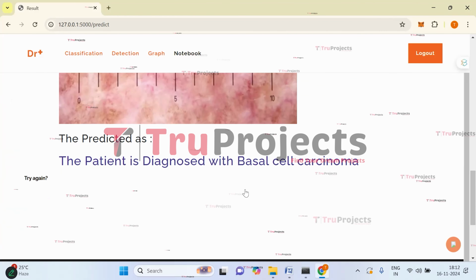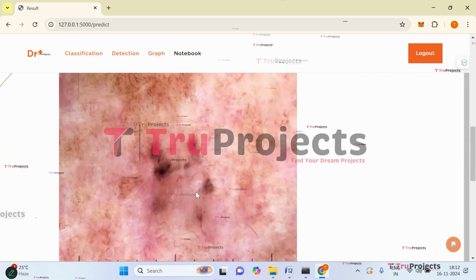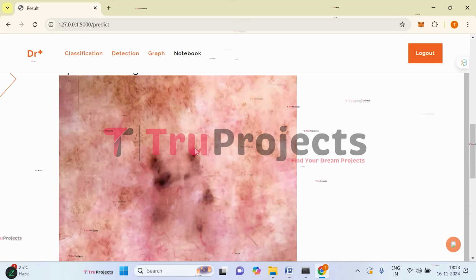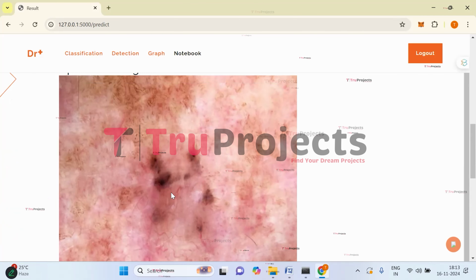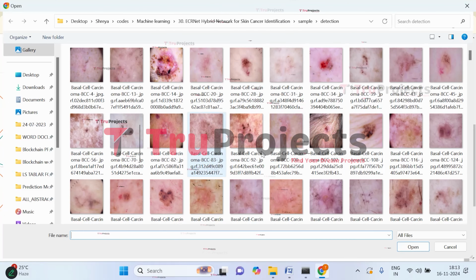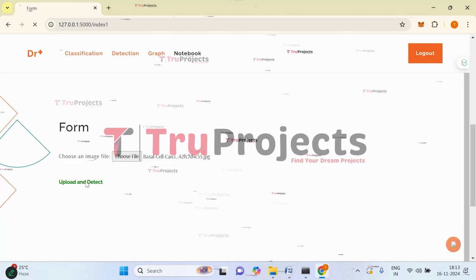So here we got the prediction as basal cell carcinoma. Here basal cell carcinoma is classified. Classification is nothing but just looking at the picture and identifying what it is. So here, by looking at the picture, we are just determining that this is basal cell carcinoma. Now coming to the detection part, let us upload the same image. Click on choose file. So this image that we have uploaded, right? Click on that, open it.